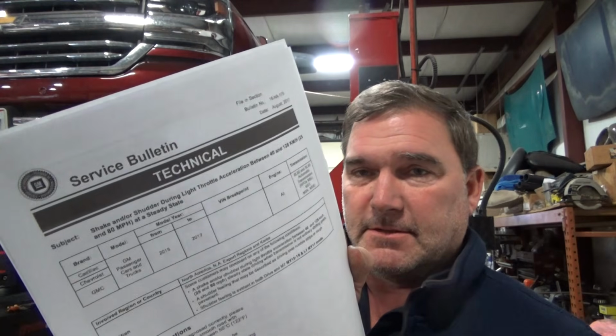What is this TSB? Bulletin number 16-NA-175. Service data. These are a really good thing to look at when you have abnormalities. This one is for the condition of some customers may comment on any of the following conditions: a shake and/or shudder during light throttle acceleration between 40 and 80 miles per hour. Steady state driving when transmission is not actively shifting gears. A shudder feeling that may be described as driving over rumble strips or rough pavement. A shudder feeling is evident in both drive and M7 mode.